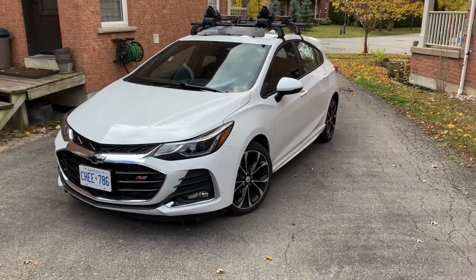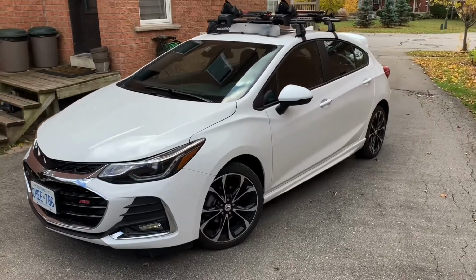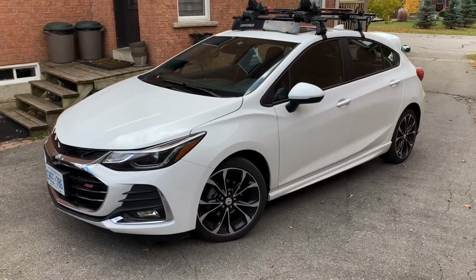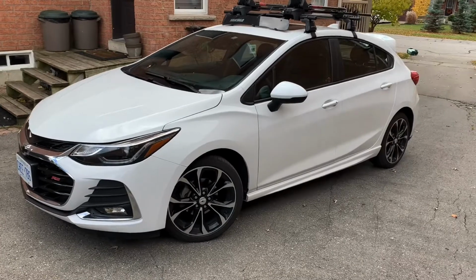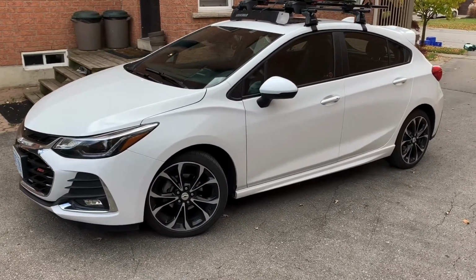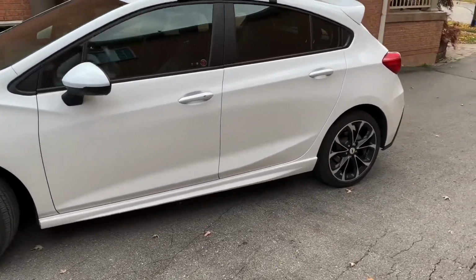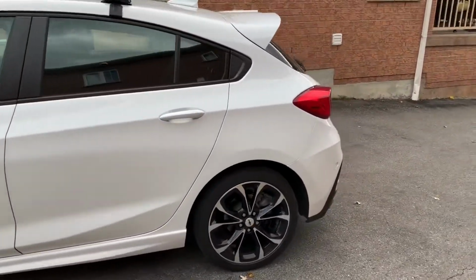Hi everybody, I just wanted to give a quick rundown before I get to the exhaust note part of this video. This is my 2019 Cruze RS hatchback Premier. So this is the leather and sunroof and all the collision systems, all that stuff. So it's basically as loaded as a Cruze can get.